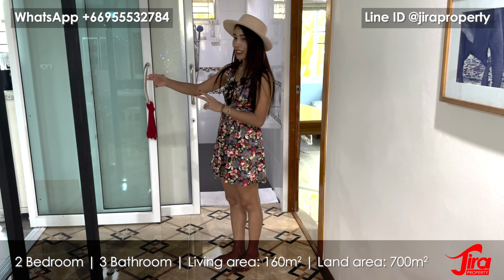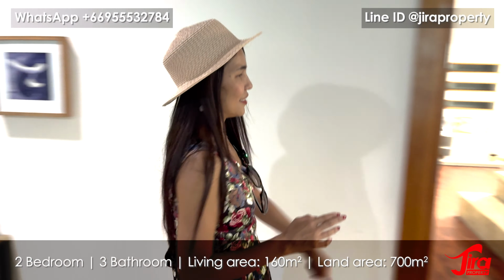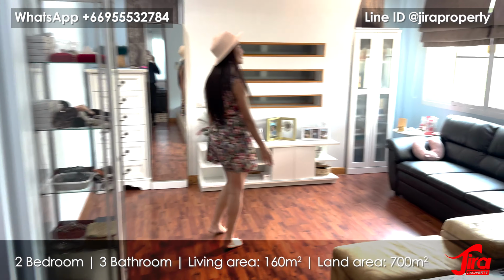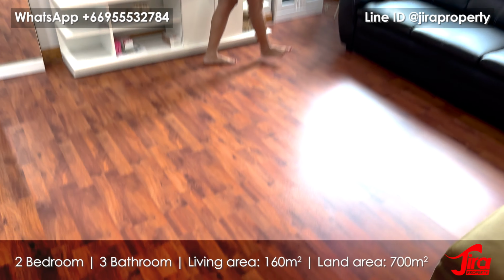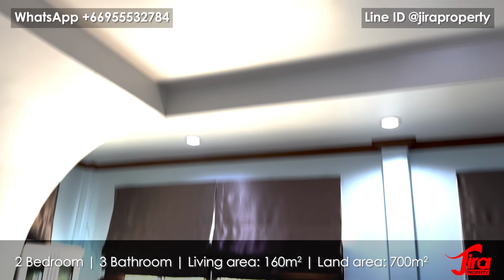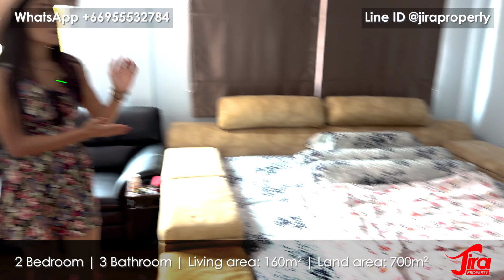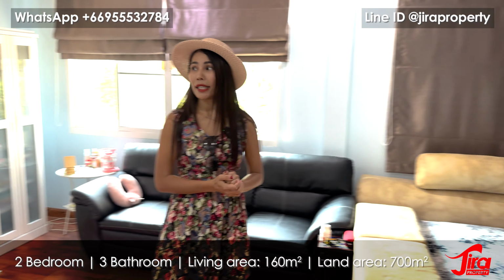And then you have 2 bedrooms, right? 1, 2. Let me show you the master bedroom first. Here, welcome to the master bedroom. The floor is very beautiful, a kind of wooden floor, and the ceiling has a very special design. Here is the bed. It has 1 aircon, from Daikin, very good quality.